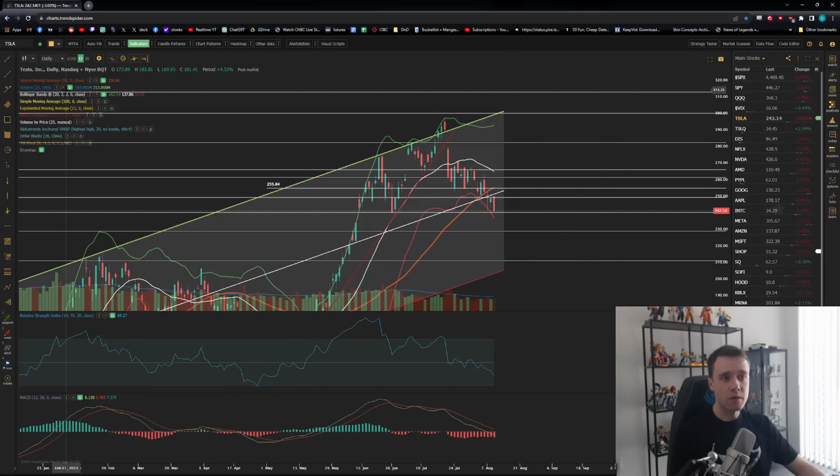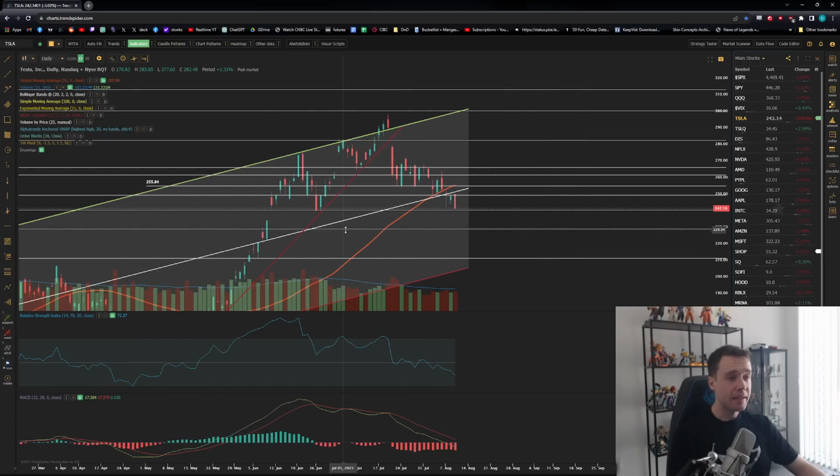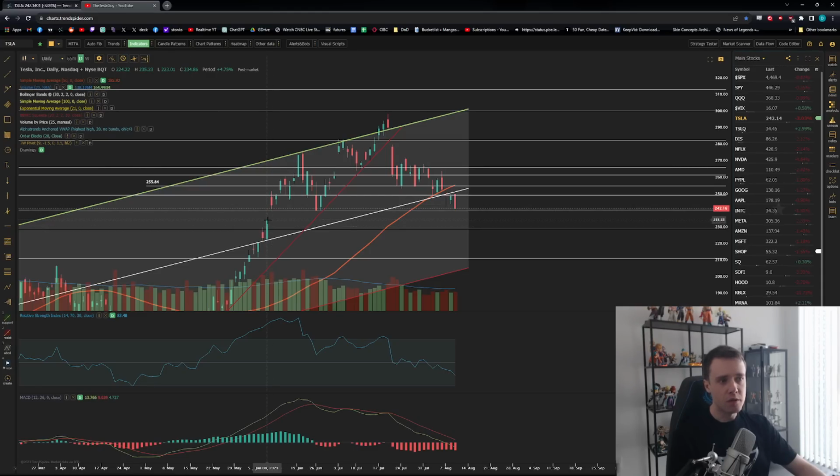Again, the last resort for the bulls, in my opinion, is really holding on to this 240. If this 240 breaks, I think things can get a little bit ugly pretty fast. And as I talked about to my members, overall, the main thing that you want to be looking at is going to be these levels for the downside. We have the 235 gap fill.